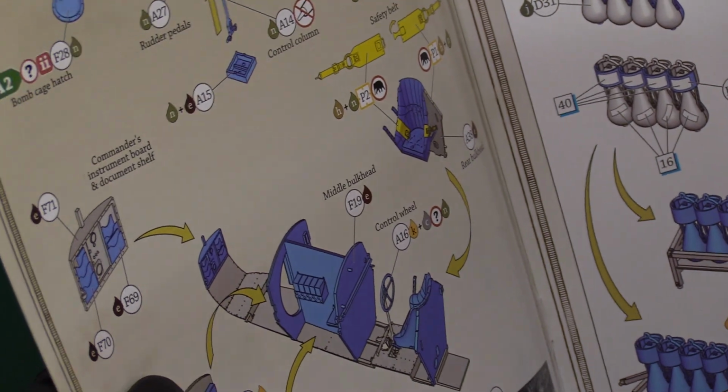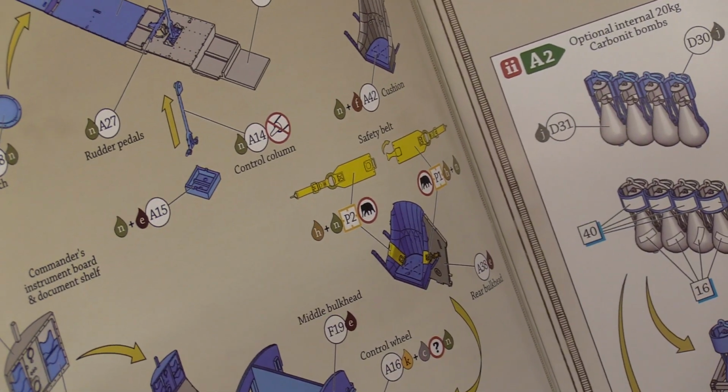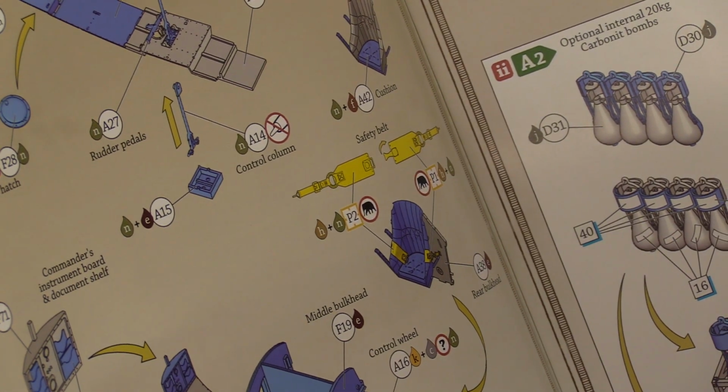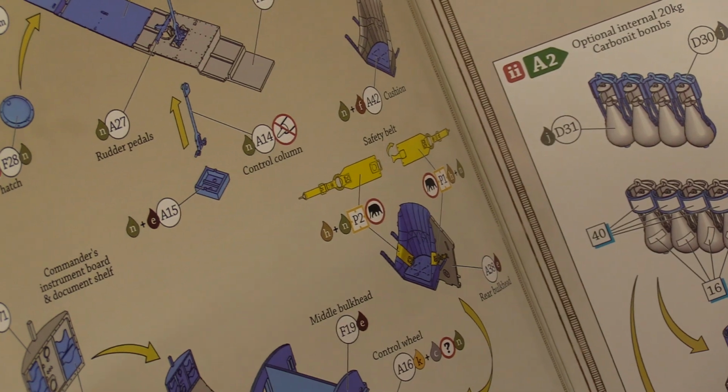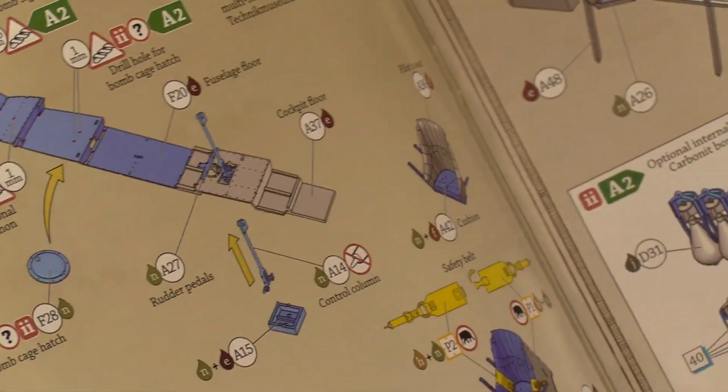So, building your cockpit floor up, and you've got to drill a hole for the Goetz bomb sight. You've got the typical German safety belts here, all featured in this photo.